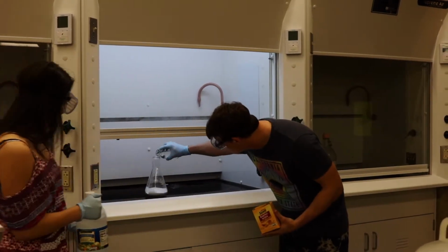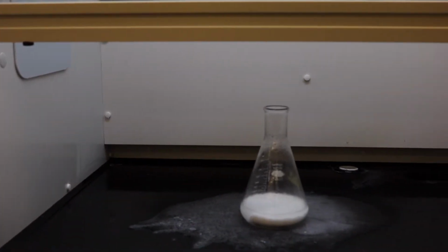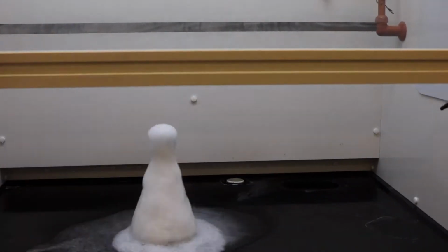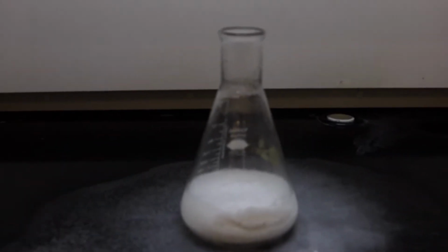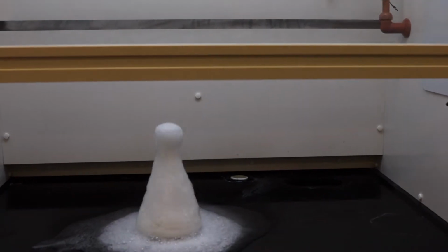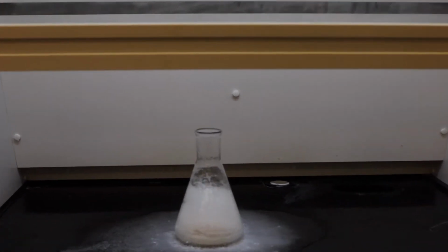So we got an Erlenmeyer flask, poured some baking soda and vinegar, oh look at that, and then some more baking soda and vinegar. This chemical reaction actually undergoes two reactions. First, there is a double displacement reaction in which the acetic acid in vinegar reacts with sodium bicarbonate to form sodium acetate and carbonic acid. Carbonic acid is unstable and undergoes a decomposition reaction to produce the carbon dioxide gas.